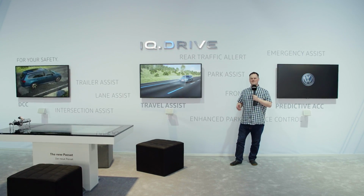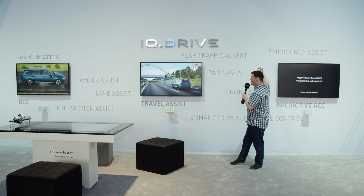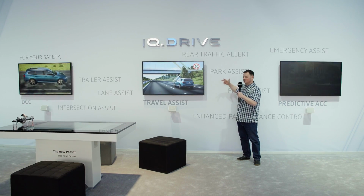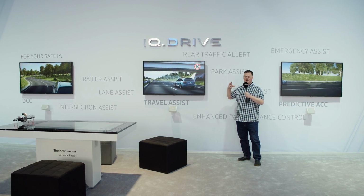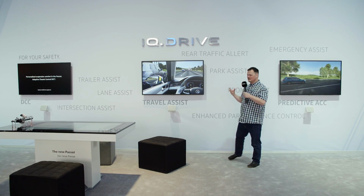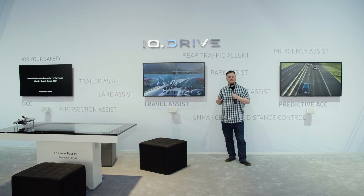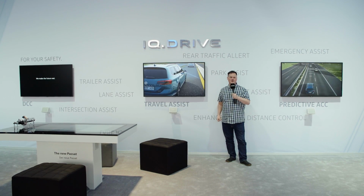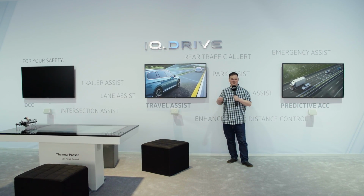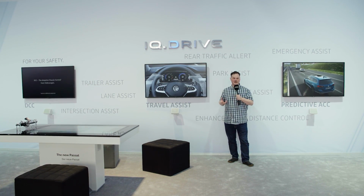It won't come as a massive surprise to you to learn that the Passat is available with an absolute myriad or blizzard of different control systems, but what has changed is the way that they interact together. Volkswagen are now calling this IQ Drive, and basically these systems are now all talking to each other, and that really does change a couple of the features in which the car works. So we now have a capacitive steering wheel. What on earth is that? Well, it means the car is taking immediate feedback and cues from you.